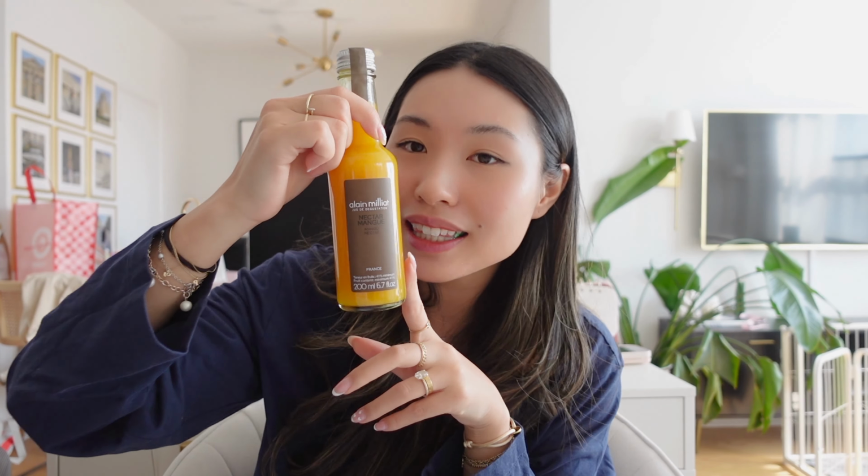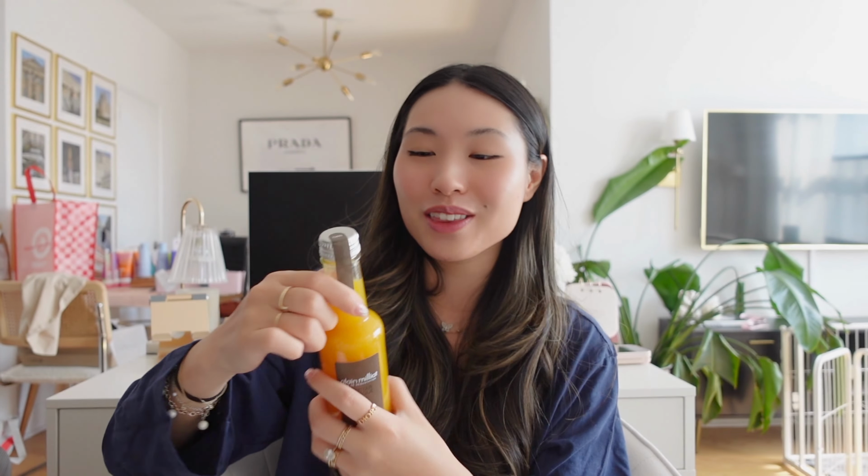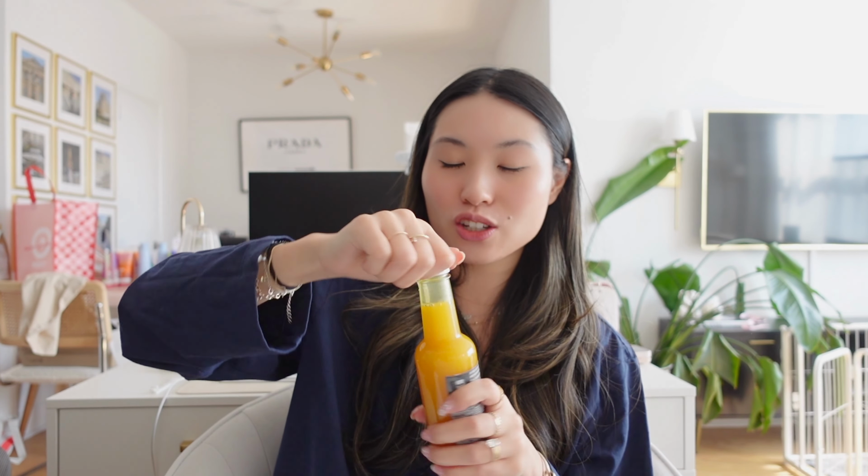And he offered me this mango juice. So let's try it. It's like mango nectar. I always get the strawberry juice, and it's one of my favorites. So let's see. It's good. Anyways, I went in to change out my cord.